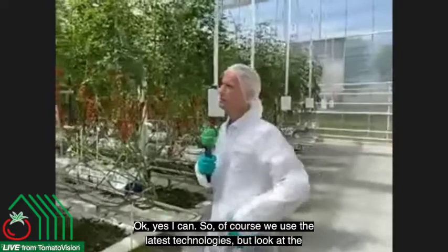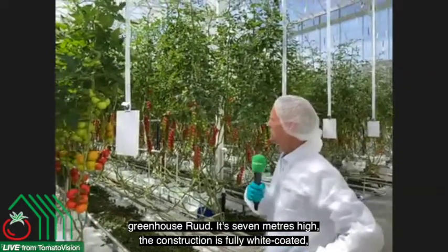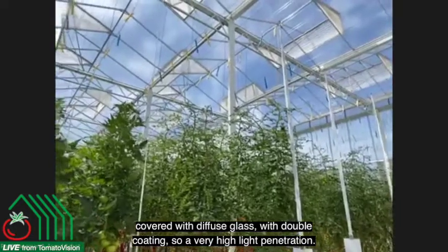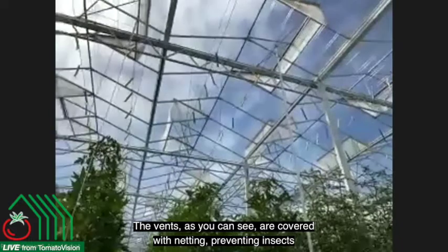But look at the greenhouse, Ruud. It's 7 meters high. The construction is fully white coated, covered with diffuse glass with double coating, so very high light penetration. The vents, as you can see nicely, are covered with netting, so they prevent insects from flying in.